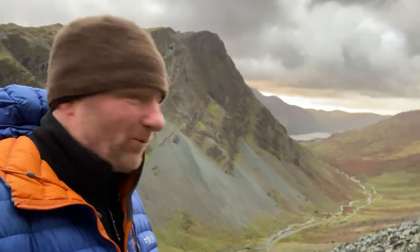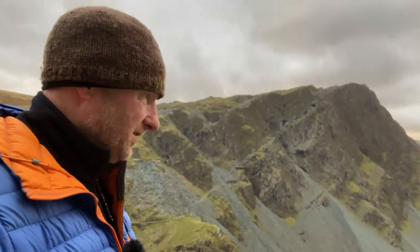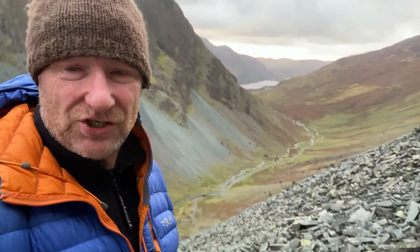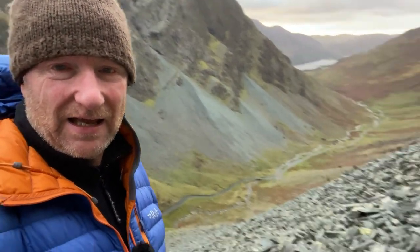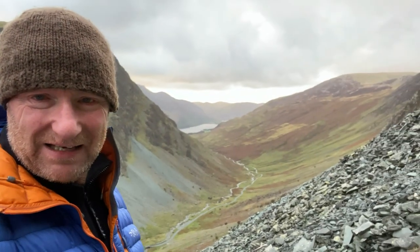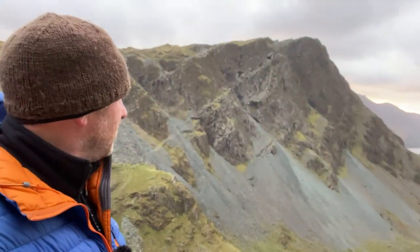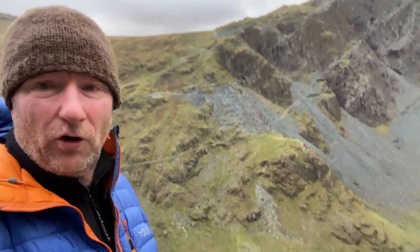I'm lacking foreground interest somewhat. But I'm hoping I can get a little bit closer to the edge and shoot down that way somewhat. I might go a bit further up there, try to avoid this section here. I'm actually looking to do panorama as well.